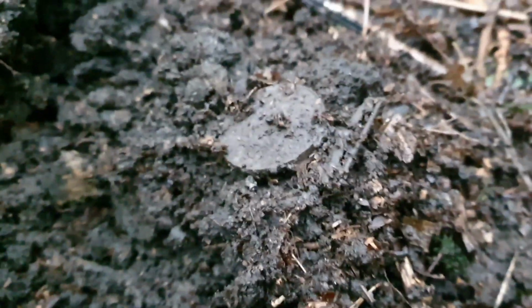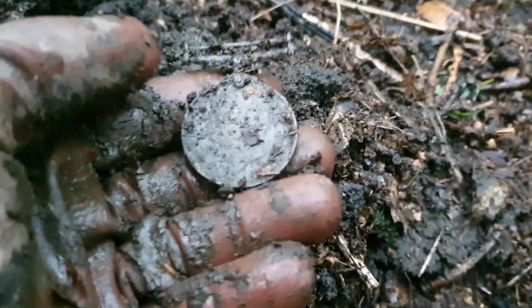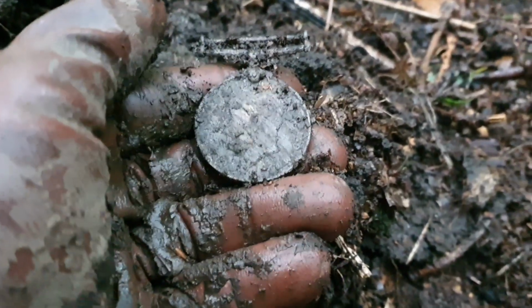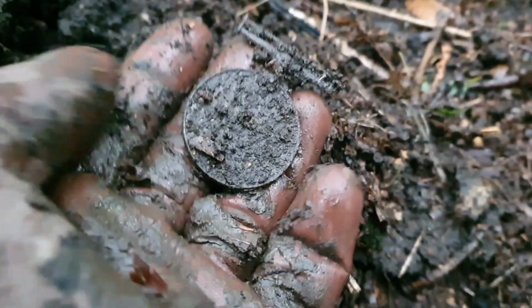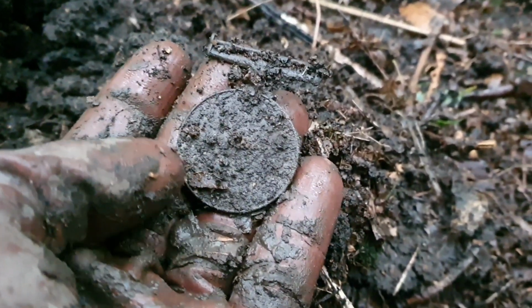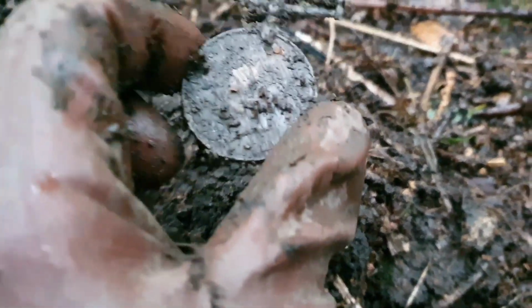Oh guys, I've been finding crap up until now. Look at that. That to me looks like a medal of some sort. I am buzzing. That is a medal. I cannot wait to clean that up. It looks like I have found a medal. I am buzzing. Proper buzzing.